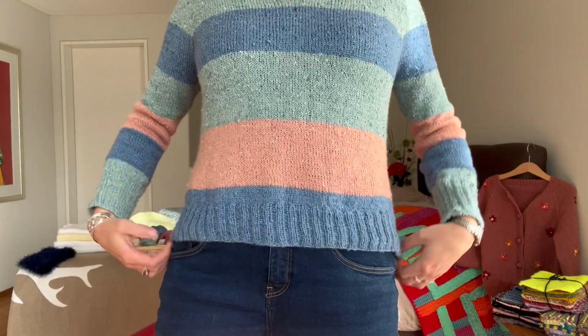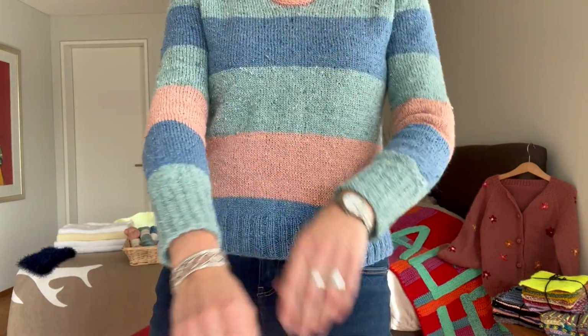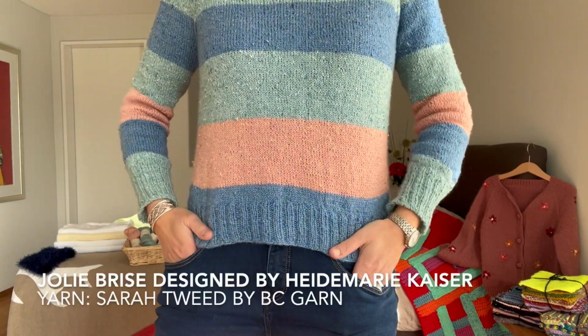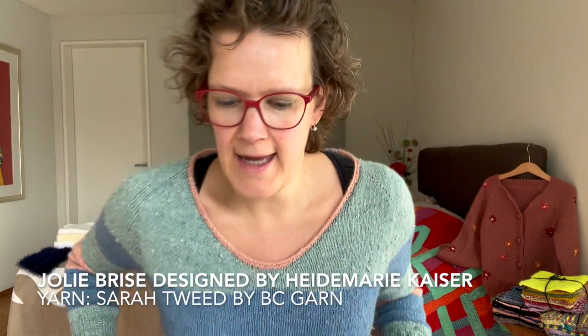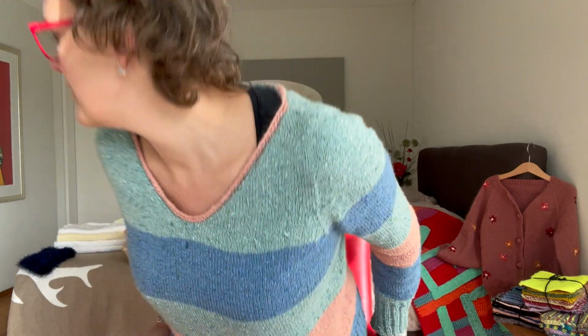It's a sweater, and the pattern is called Jolie Brise. It's designed by Heidemarie Kaiser. She's a German designer. She's not that known, I would say, but I like her designs and especially her color choices. I'm more of a cool color person, and she is too. So a lot of her designs I like because they're immediately in a color that I would love to knit them in. This I knitted in.